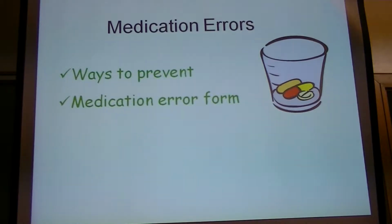Now, we do have some problems, like they took the Tylenol and went off to work. Well, we have to communicate and get that response then from somebody else. So, medication forms. I think we've handled that pretty much.